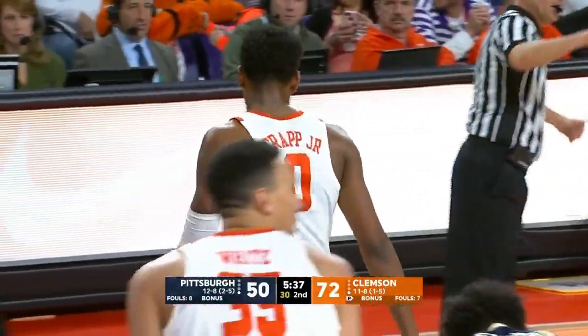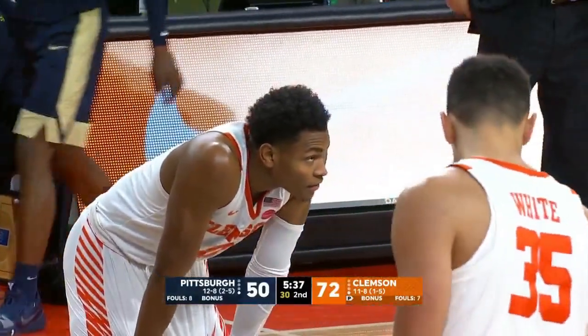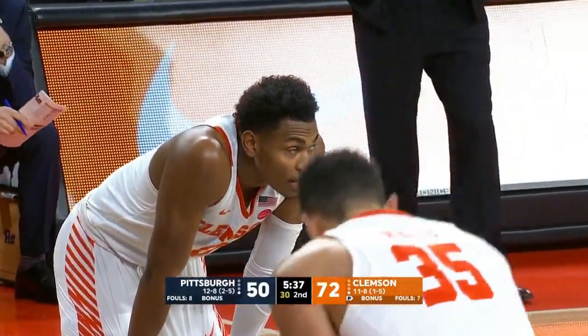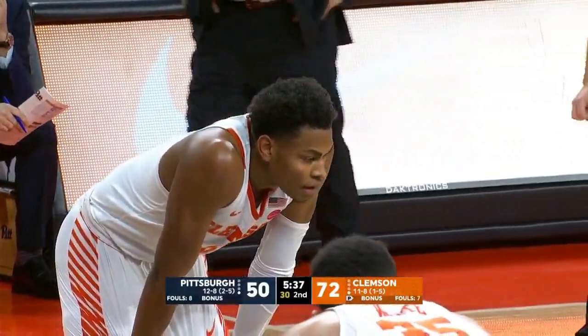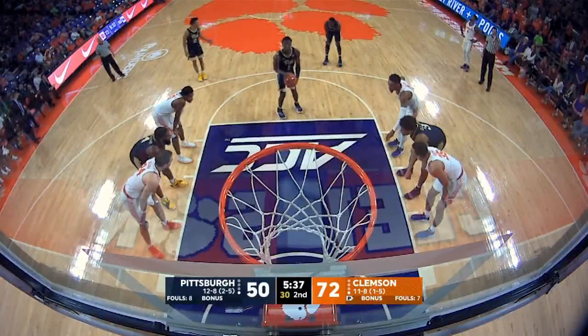And Pitt's at the line shooting 1 and 1. Xavier Johnson shooting 1 and 1. Well, Xavier Johnson has shown the ability to score. He had 21 against Louisville, 25 against NC State. He's had 22 tonight.